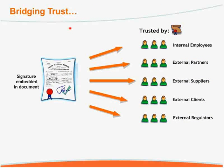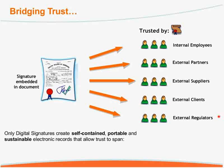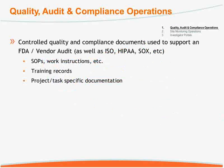Another reason for digital signatures I talked about is the ability in an open system or a secure document exchange to be able to trust and verify documents. So the value of digital signatures is that trust verification can be performed not only by the employees of the signing organization, but also by all these external parties: customers, suppliers, partners, the FDA, and other regulators. So with digital signatures, you're creating electronic records that are fully self-contained, portable, and sustainable that span geographies, organizations, technologies, and across time.